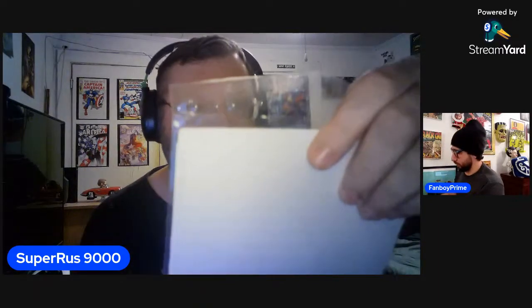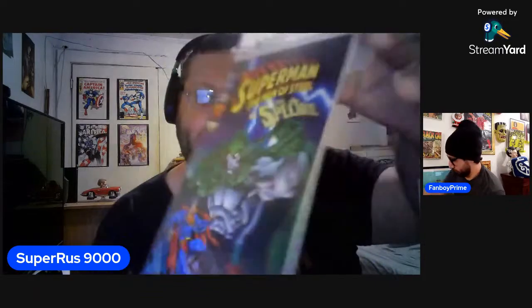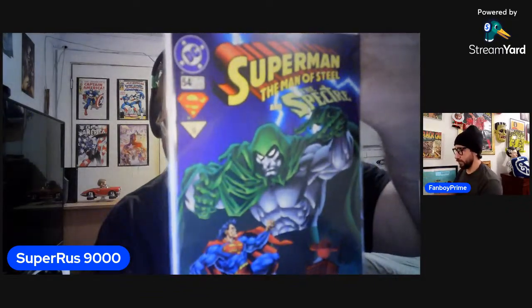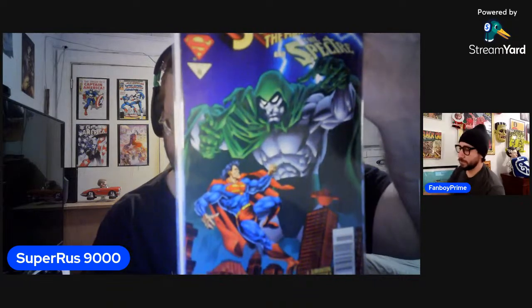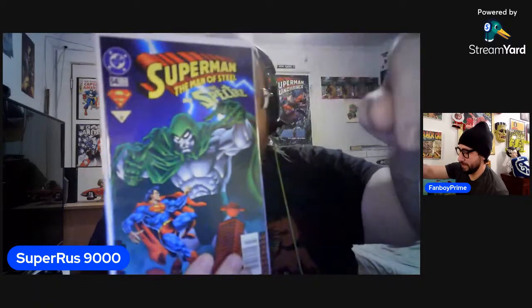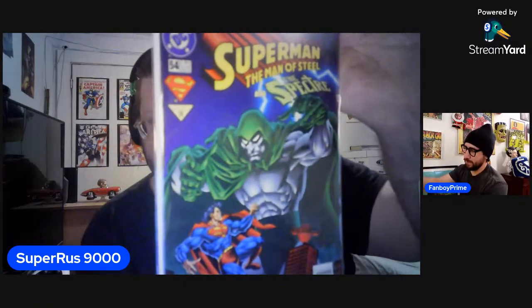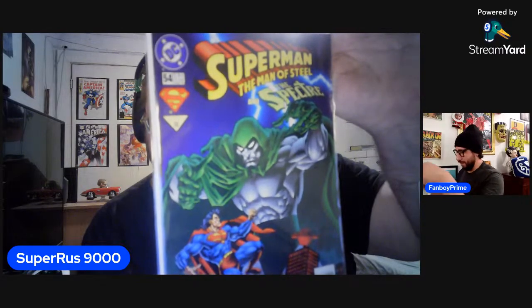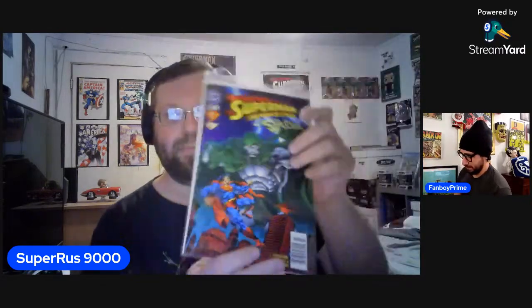This is a cool Spectre cover. It's issue 54. And this might have been pre-Hal Jordan Spectre. This might have been one of the first issues I read that actually had Spectre in it. So it's kind of a hard character to write through Superman. Yeah.